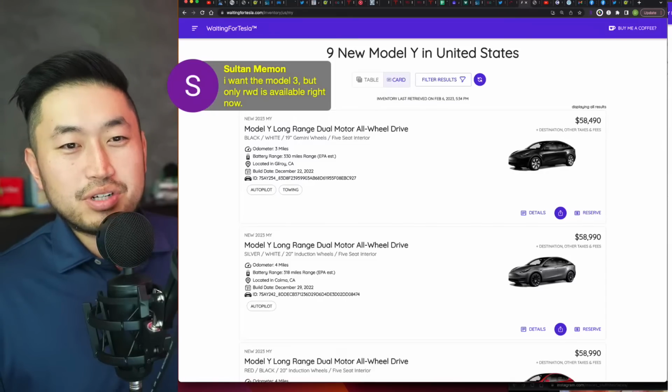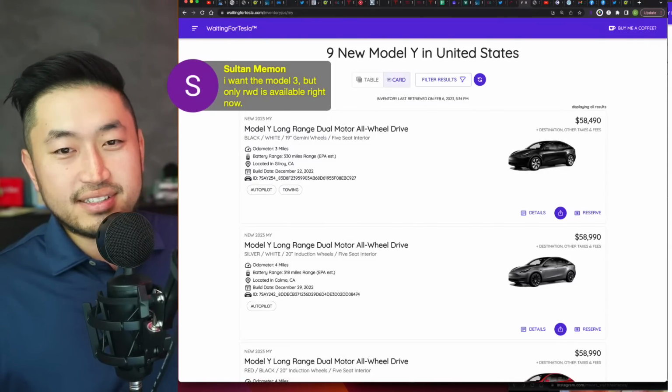I want the Model 3, but only rear-wheel drive is available right now. I mean, I think rear-wheel drive is good enough, but, you know, who knows?